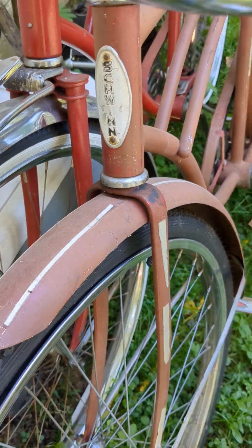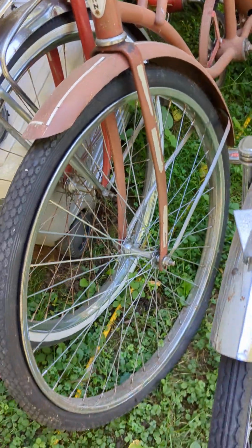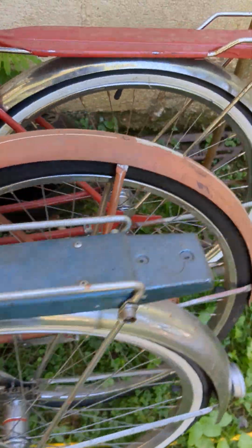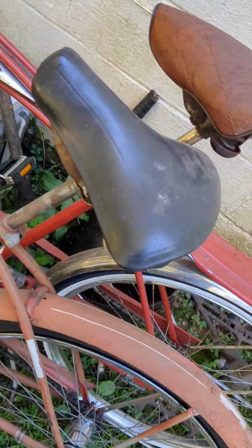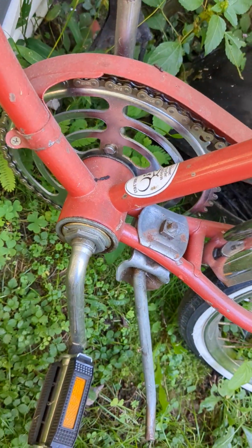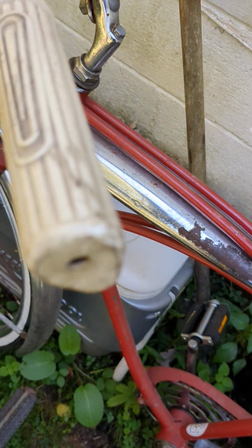This is just an old Schwinn. The old Schwinns are desirable. It's actually in great condition for a barn find. This thing, I love this thing. This is beautiful. And then this thing, it's got the little rack. You'll see I have no idea, no badges or anything. Not sure what this is.